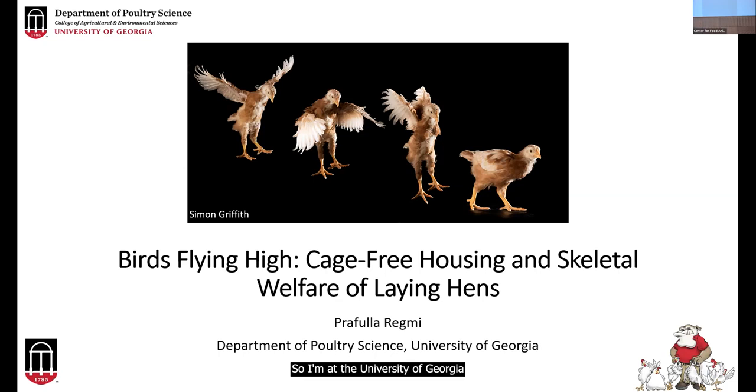So I'm at University of Georgia, and my primary research focus is cage-free layers. And I've been looking at their skeletal problems and bones for a while now.